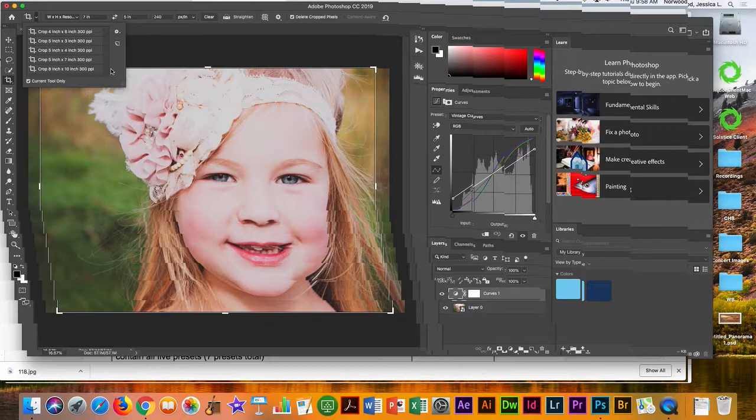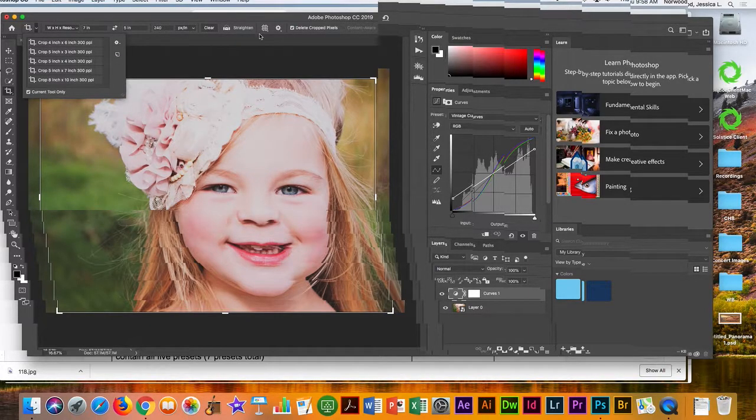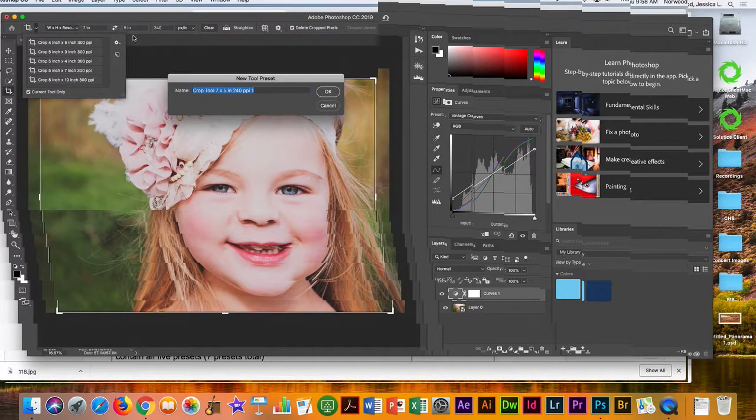Creating tool presets is incredibly easy. Once you have all the settings for the tool set, you go under this drop-down arrow, and this little new layer icon that seems to be everywhere is how you create a tool preset. The other cool thing is it defaults to a lot of the settings that are in here so that I don't really have to do a whole lot there. I can just hit OK and it adds it to the list.